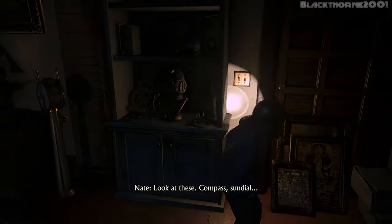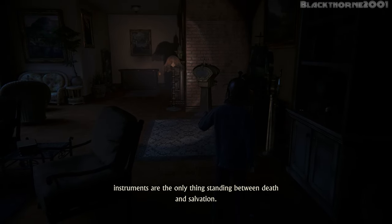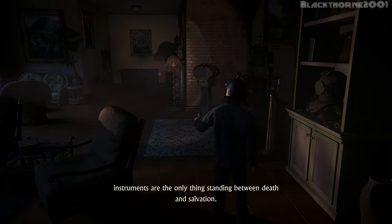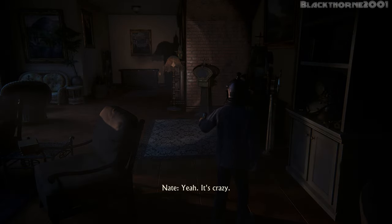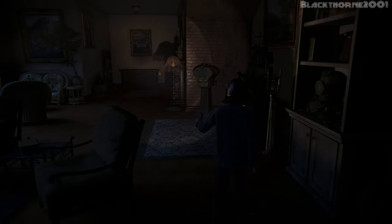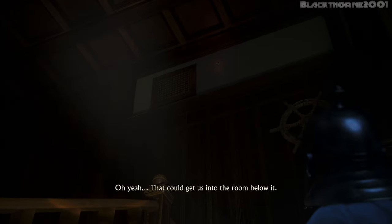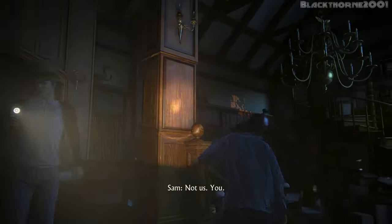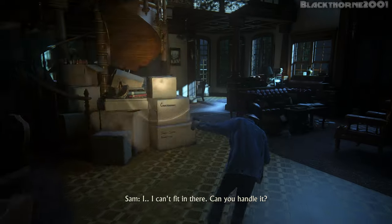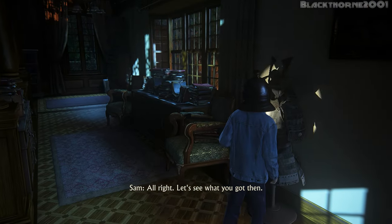These? Compass, sundial. Just imagine being lost at sea. And those instruments are the only thing standing between death and salvation. Yeah. It's crazy. Oh, yeah. That could get us into the room below it. Not us. You. What? I can't fit in there. Can you handle it? You kidding me? Can't I handle it? All right. Let's see what you got.